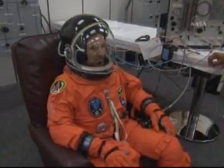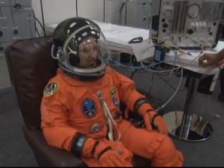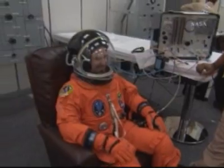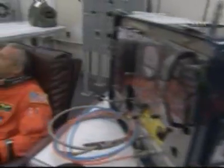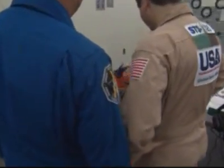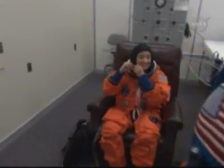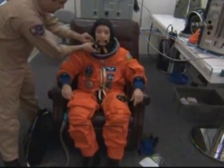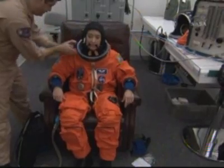And that is John Grunsfeld, and he is suited up with his helmet, ready to go. And we're coming over now to our mission specialist, Mike Massimino, waiting his helmet fit check. And down on the end here is our mission specialist, Megan MacArthur. And as we can see, most of the activities now are well along and almost complete.